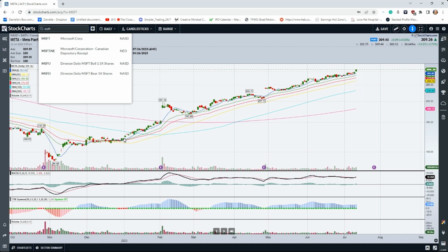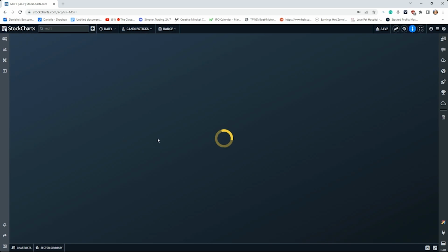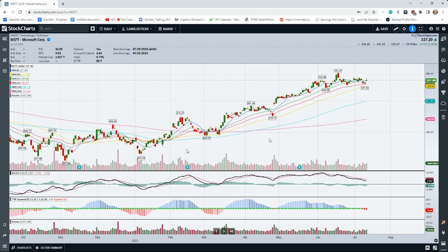The next one I would like to discuss is going to be Microsoft. So Microsoft also had a breakaway gap last quarter. Microsoft has also recently retested that previous all-time high. What was interesting was that this week, these big tech names pulled back, fell right into support when there was some news about the fact that the Nasdaq is going to be rebalanced.